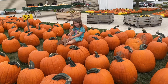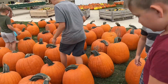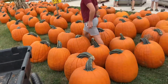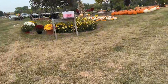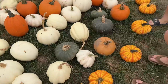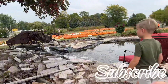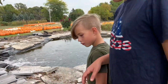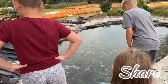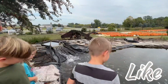Can we do a pumpkin maze? A pumpkin maze. Pumpkin maze. Don't touch the pumpkin. Oh, Hudson can't do this because his legs are so. Come here, they have a little thing over here. Oh my gosh. I thought it was different. She's so cute. Oh, giant grasshopper. Picture. This is cool. I like the waterfall. What is it? Can I feel it? What are those?